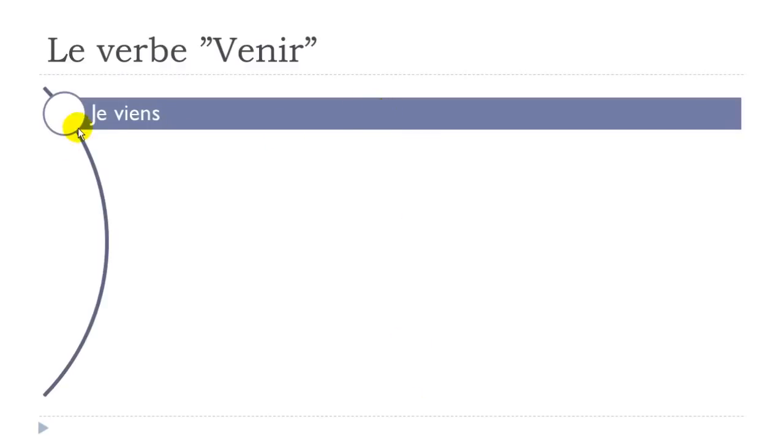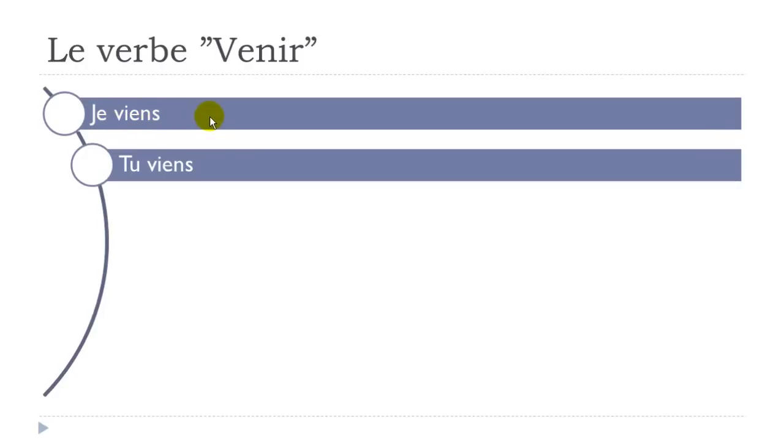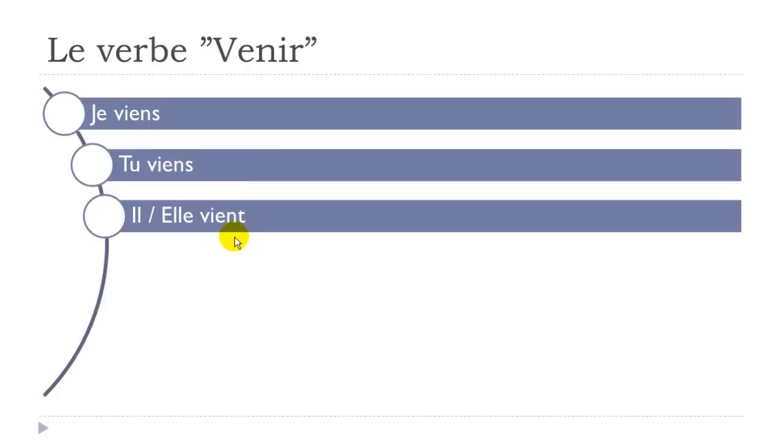First form, je viens. Final S not pronounced. Je viens. Remember, I-E-N. Je viens. Okay. Tu viens. Final S not pronounced. Tu viens. Okay, then il, elle, vient. Final T, not pronounced. Il, elle, vient. Okay? So, je viens, tu viens, il, elle, vient. Phonetically, it's the same form.